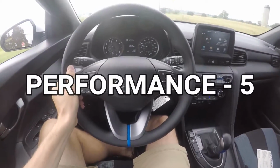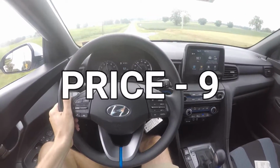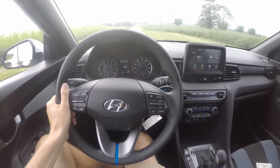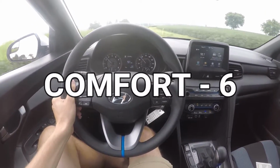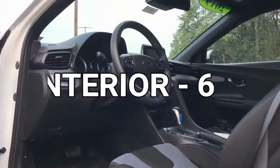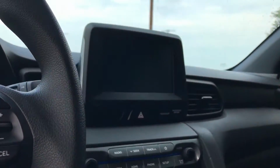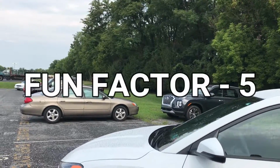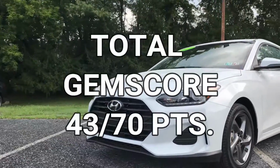Performance, I gave it a 5. Nothing special. Price, I gave it a 9. This is a lot of car for just over $20,000. Comfort, I gave it a 6. It's a little bit better than average. Interior, I also gave it a 6. I like the interior with the blue touches. That was pretty cool. Fun factor, I gave it a 5, for a total score of 43 out of 70 points for the Gem score.